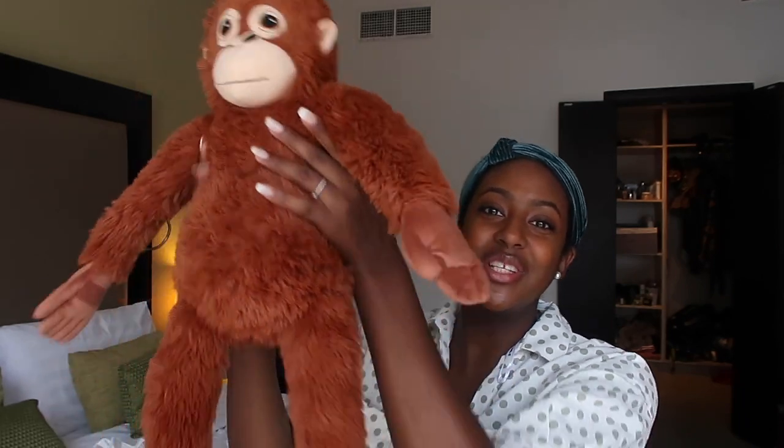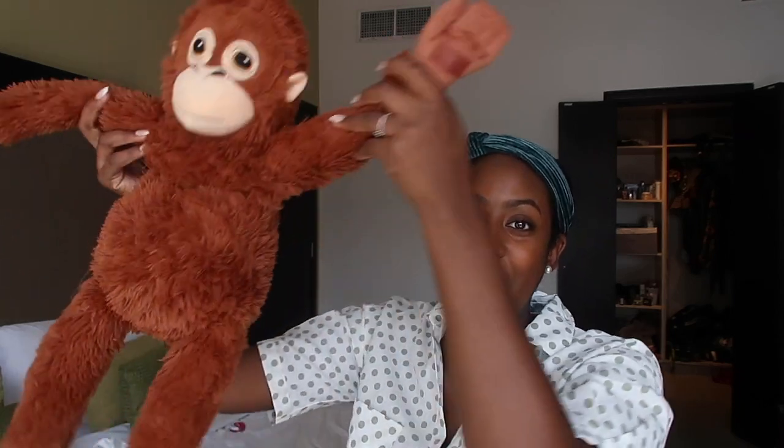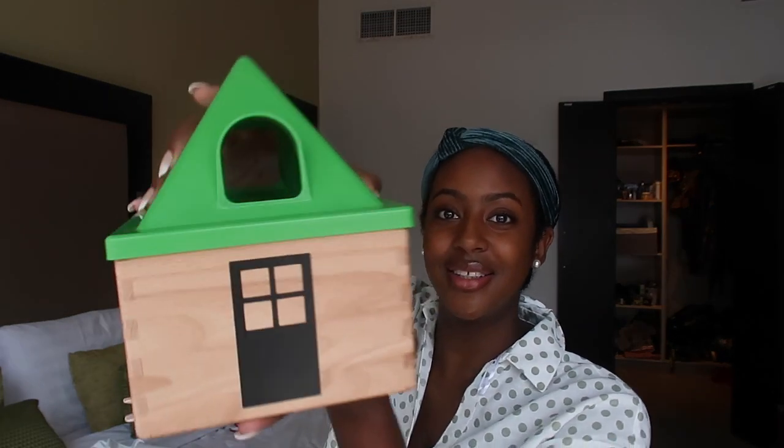In IKEA they have loads. They have teddy bears of different animals. They have the lion one. I felt like it was way too big and he might even get scared. So I felt like the monkey was a good middle ground. It's quite big actually, but it wasn't too big. So yeah, in terms of stimulation games, I felt like it was perfect to get him this here.